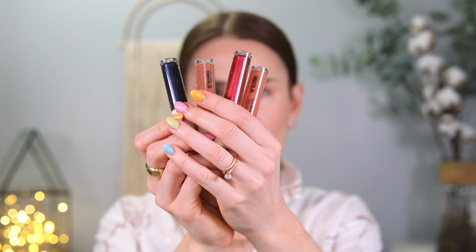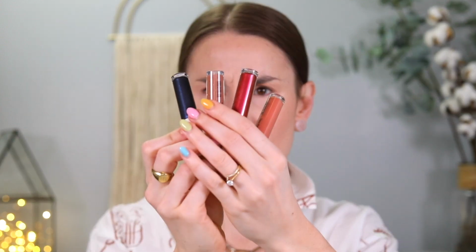So what I did end up picking up were four of her liquid eyeshadow things. I got two mattes and two shimmers. Here we go. Tundra, which is coral. Tutu, which is a beige. Rose d'Aurore, which is Rose Aurora, I'm assuming. And Bleu de Minuit.